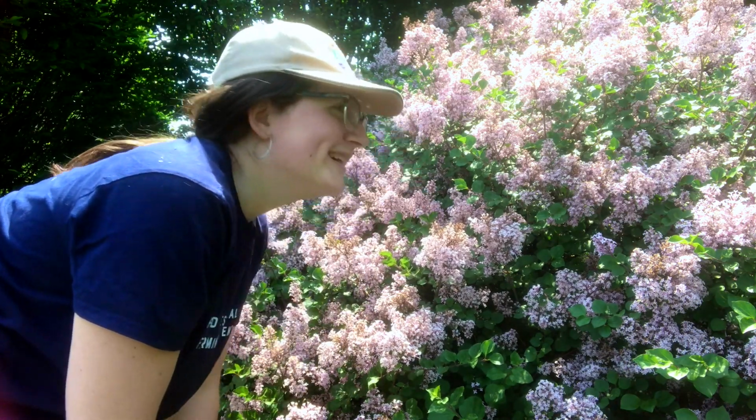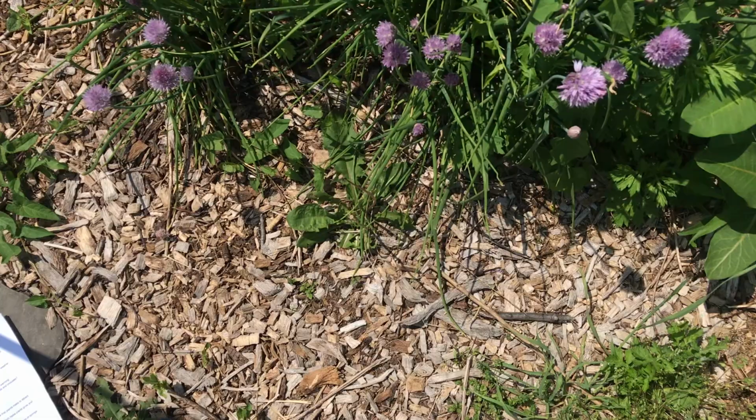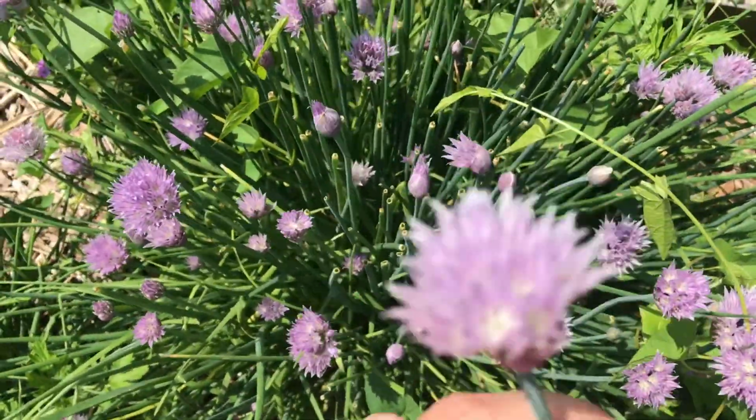Oh, wow. So, for the last stop on our Signs of Spring tour, we're going to be looking at all the different flowers that are blooming at our learning farm. Did you know that you can even eat some flowers? This was a chive flower, and ooh, it's spicy, just like an onion. That would be good with some chicken salad.